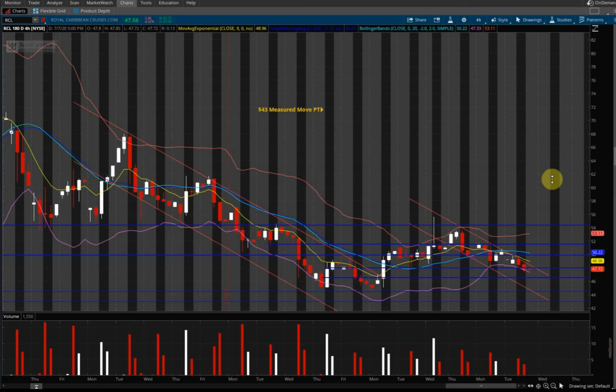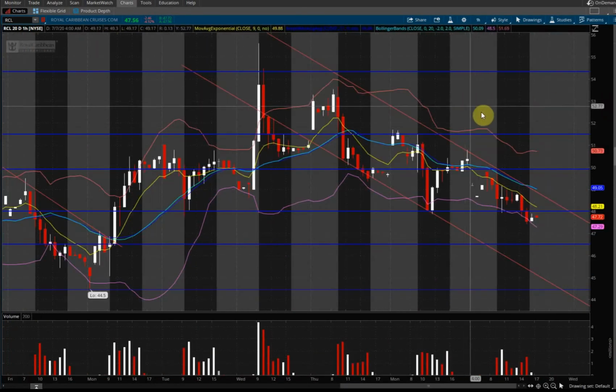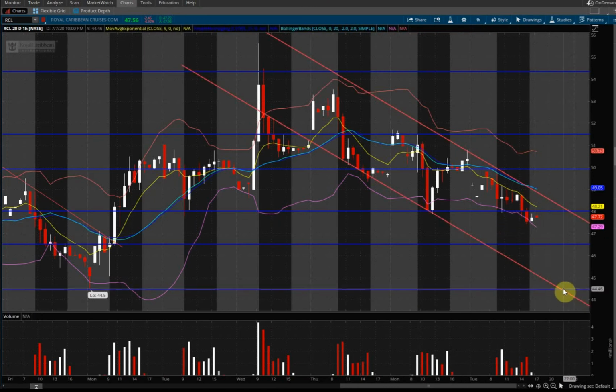Hey everybody. A question that I get asked a lot, or that a lot of people wonder, is what option do you select and how do you pick it? Basically, if you look at Royal Caribbean, let's just say that I expect Royal Caribbean to go down to 44.50 by tomorrow. So what would I do in order to capitalize on that?